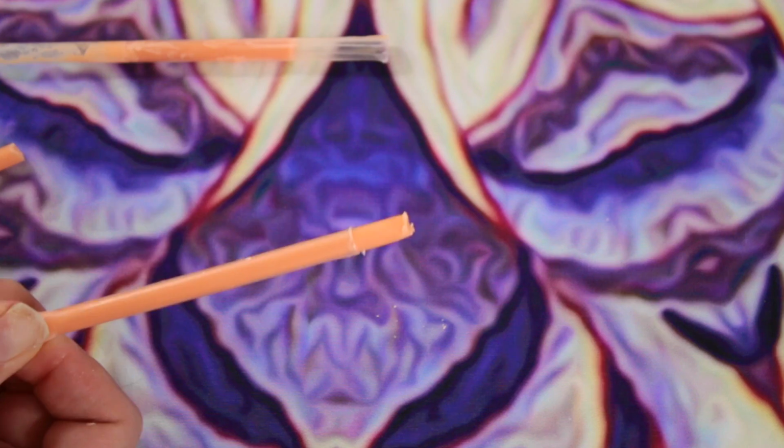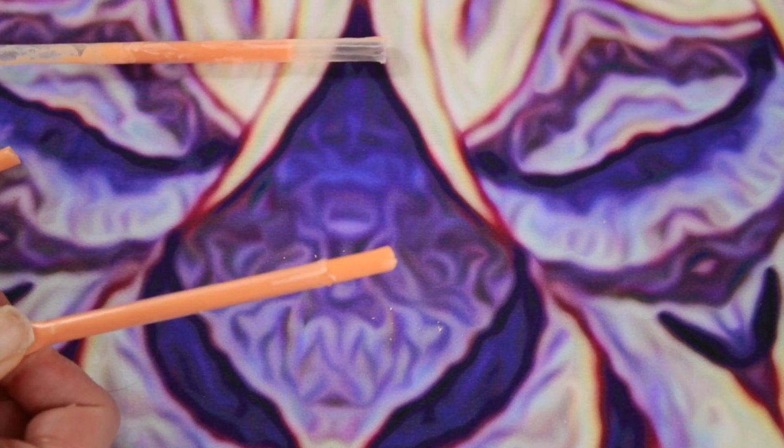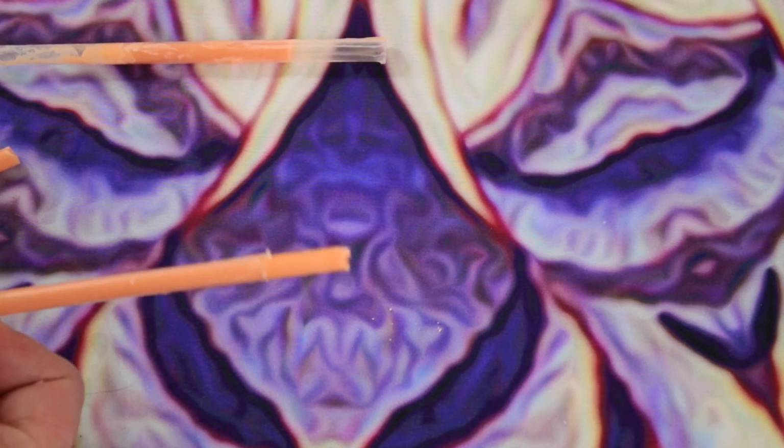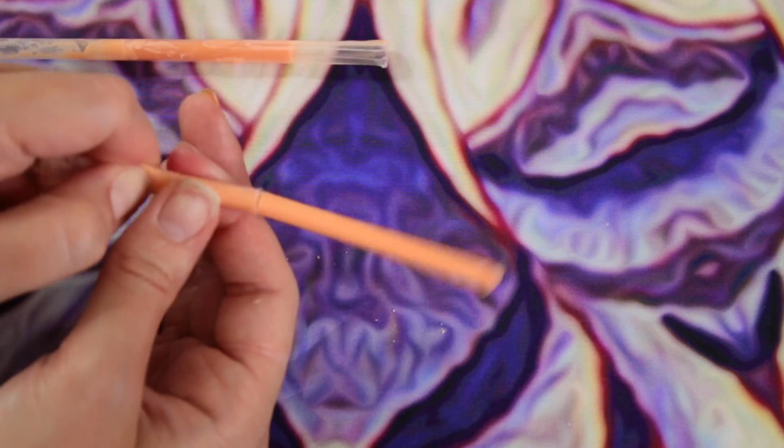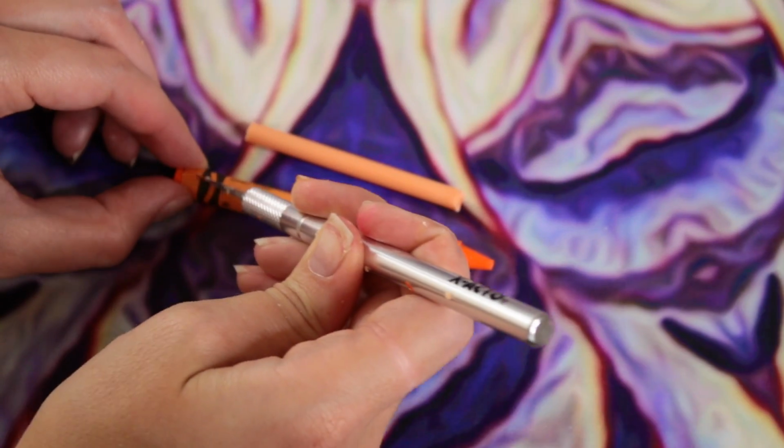Then I'm gonna pop it in the fridge, and once they are done, I'm gonna try to push this out, which was easier than I thought, but they do break really easily, so you do have to be careful. As you can see, this one was going so well and then it broke. So that's what we're working with.